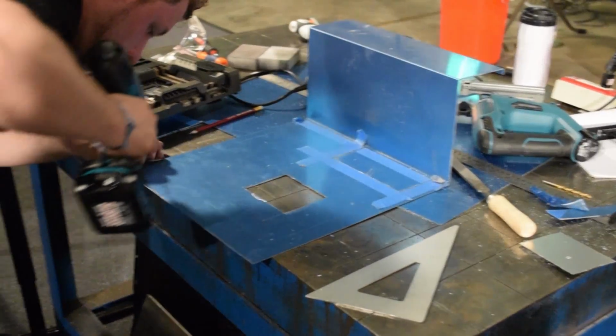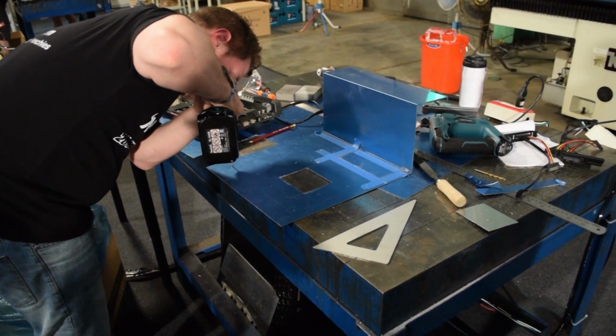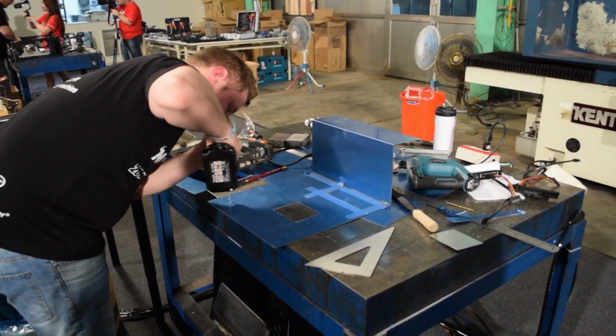Okay, so the middle team, what we're doing here, you see the guys using a cordless drill and working that. We have Team MBF. I do believe this is the French team.